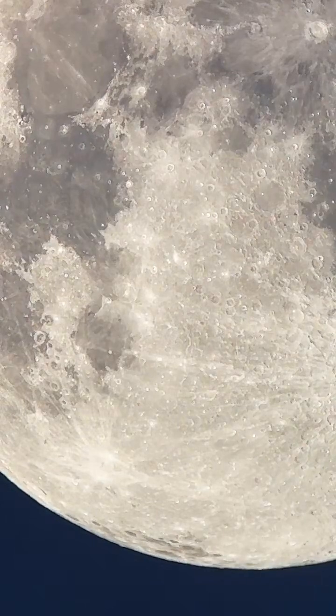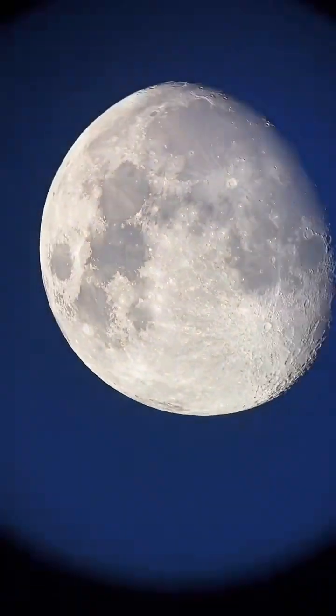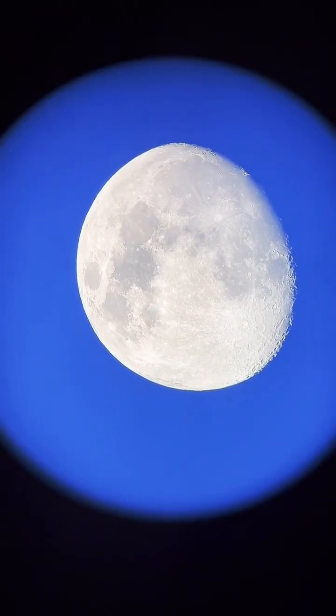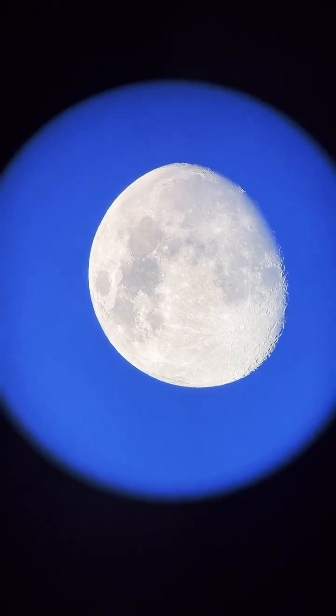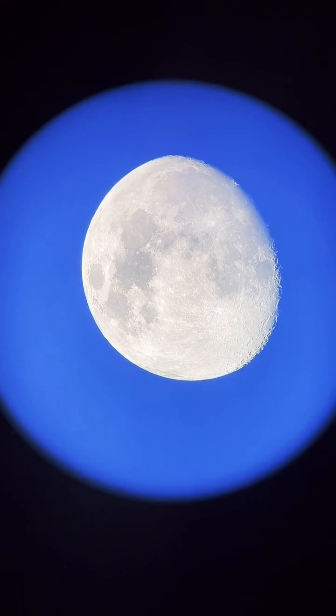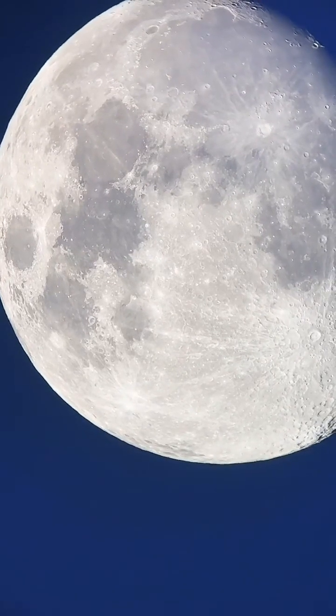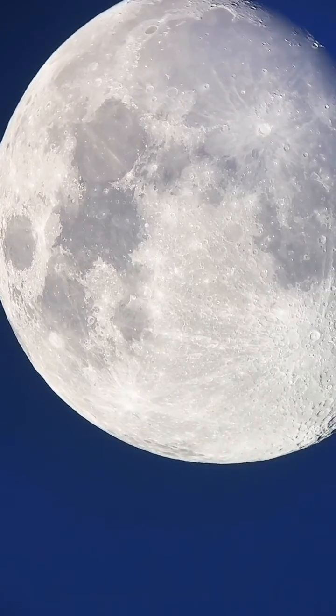Is it fake moon? No, it's a real moon. Let's look at the whole thing. There we go. So, oops, what did I do? I hit the wrong button. So that's zoomed all the way out right there. Are you a flat earther? Yes, I'm a flat earther. Everyone's a flat earther. Some people just don't want to admit it. Some people don't want to believe it.